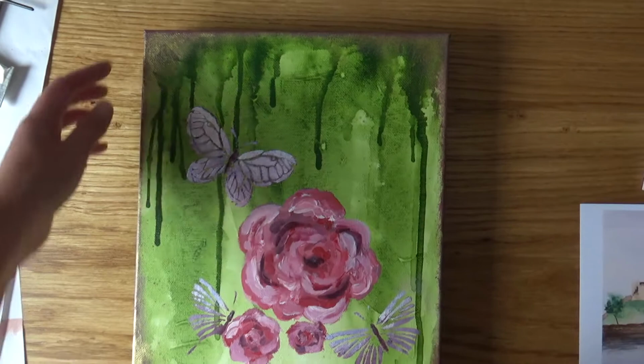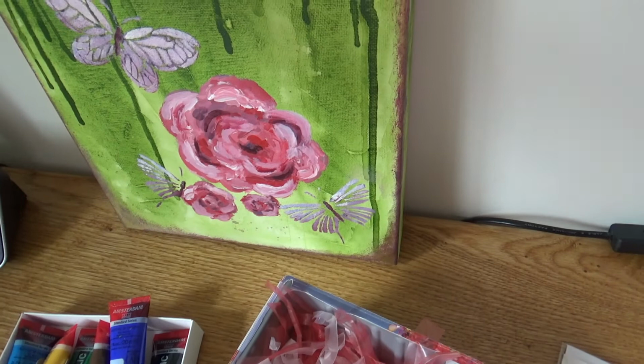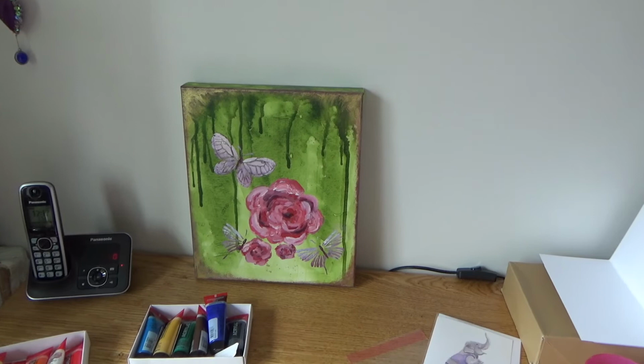So I am going to leave it propped up here for a little bit to let it kind of settle in with me to see if it needs anything.